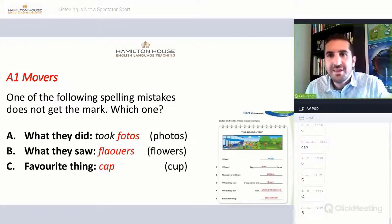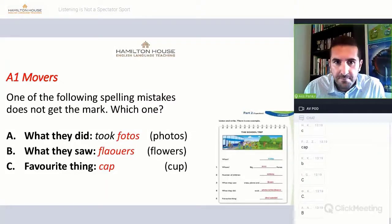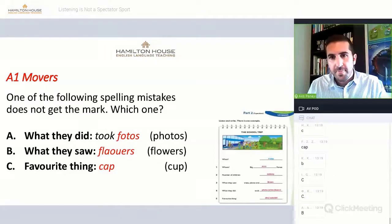The answer that does not get the mark, the spelling mistake that does not get the mark, is C, cup. The reason is because the misspelled word spells out a different, already existing word. Some of you said B, the word flowers. Yes, there is the spelling of flowers.